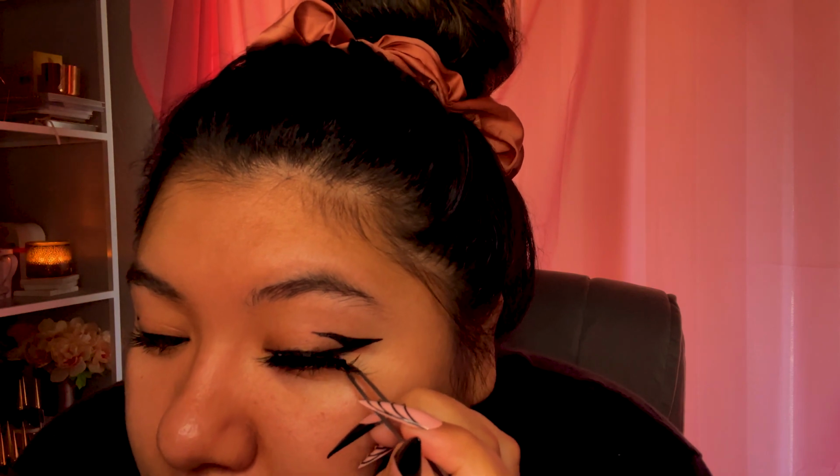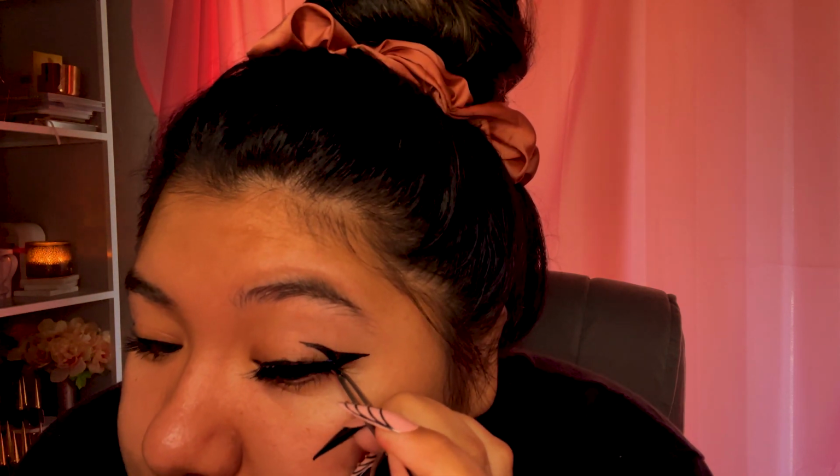Close to the lash line as I can. I'm grabbing the tweezers and just going to help myself to place these. My natural lashes are kind of in the way, and then now I'm just kind of patting them on. They are pretty secure. I didn't get it as close as I would have liked here at the corner, but that's okay. My natural lashes are kind of in the way.